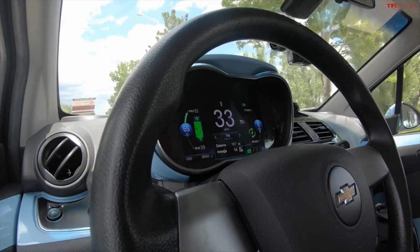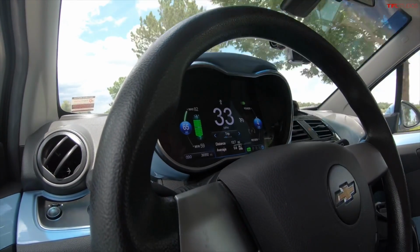When you're moving at slow speeds, it's not like a gasoline engine where you're wasting all this fuel idling. Electric cars are really efficient going slowly, so this is going to help, but as soon as we leave the city portion, it's going to be right back to 65, 70 plus mile an hour speeds.